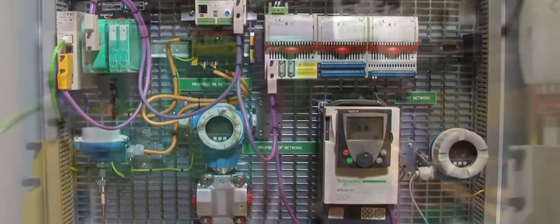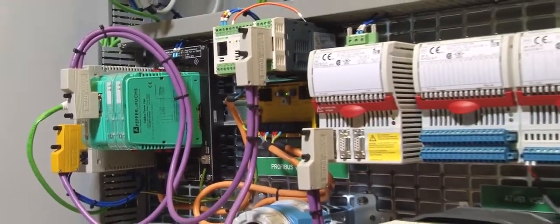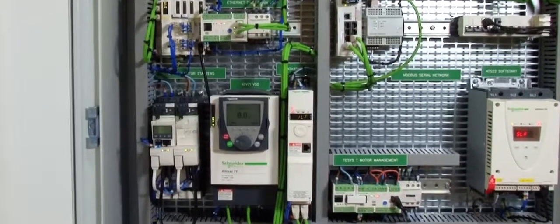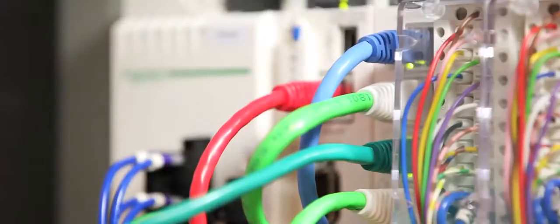What we are seeing, however, is that industrial control and automation systems are becoming more complicated, more complex. There's more connectivity required, there's more intelligent devices exchanging more data. And really now these proprietary systems I've talked about are starting to show their age in terms of data bandwidth and connectivity and the flexibility of what can be connected where.